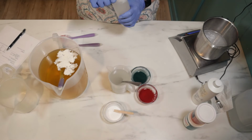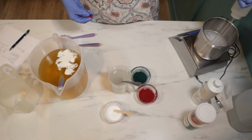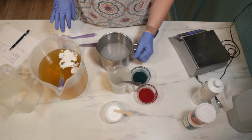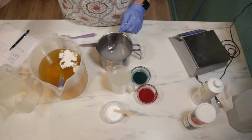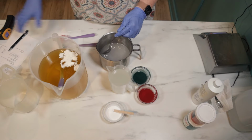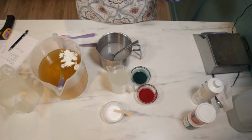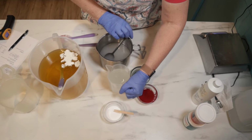For this size batch, I do use about 1.5 ounces of sodium lactate. I'm going to go ahead and put that in here. That may warm that up just a little bit. I'm planning on making a couple different soaps today, so I'm trying to keep everything organized. And that did. It warmed it right up to 77 degrees. It's probably, what, 68 in here? No wonder I'm hot. It's usually much colder than this, but it is like ridiculously hot outside today.